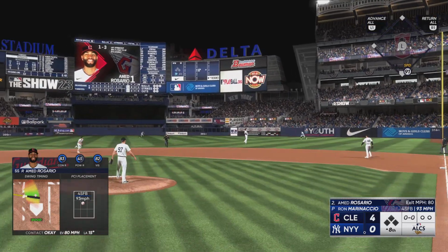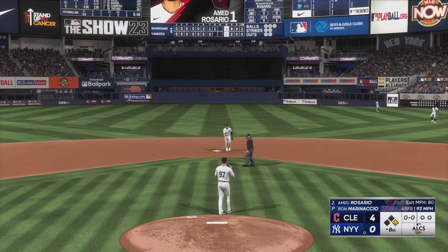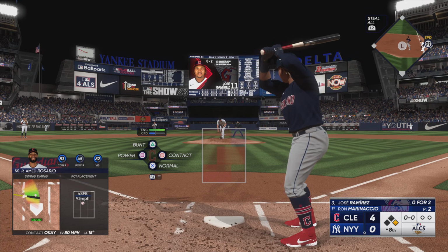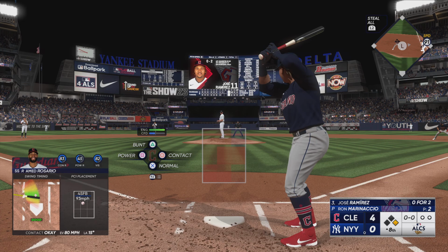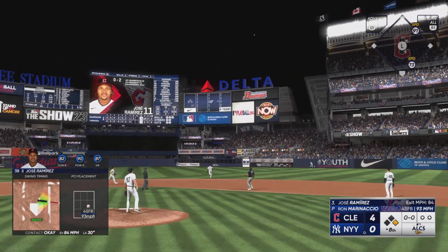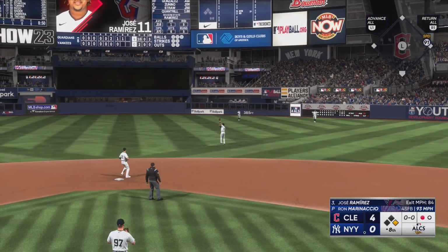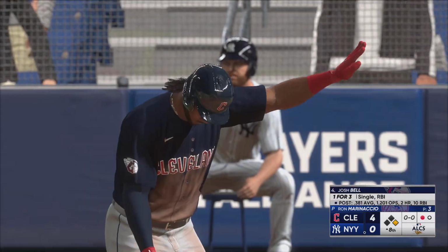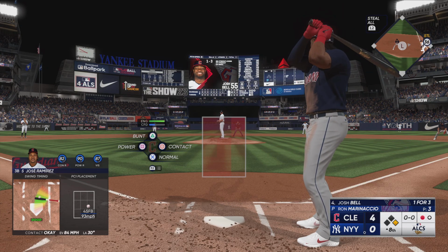And now it's Amed Rosario. And there's a hit. Here's Jose Ramirez. He has, as they like to say, light tower power. Not a big guy, but a big swing, and thunder in that bat. Out towards right center field. Puts the squeeze on it, and there's one away. Here at new Yankee Stadium in the Bronx, they have this new ballpark that is absolutely gorgeous, but there's still some of that old school feel to it.